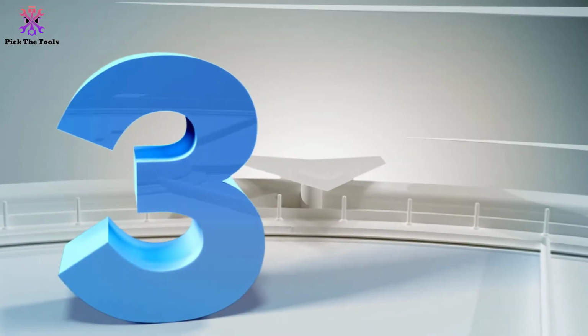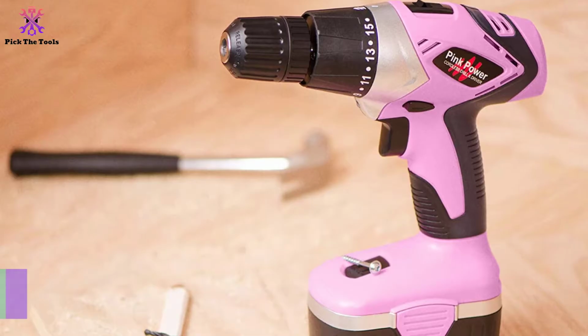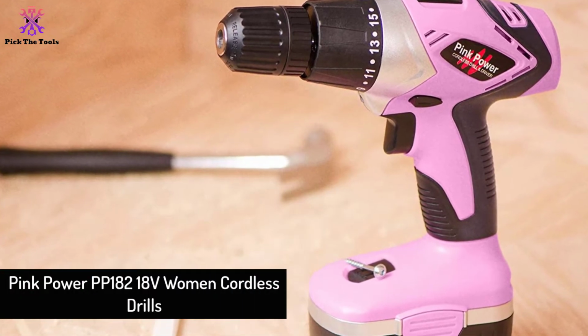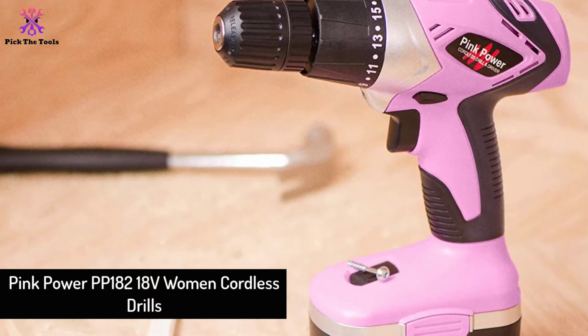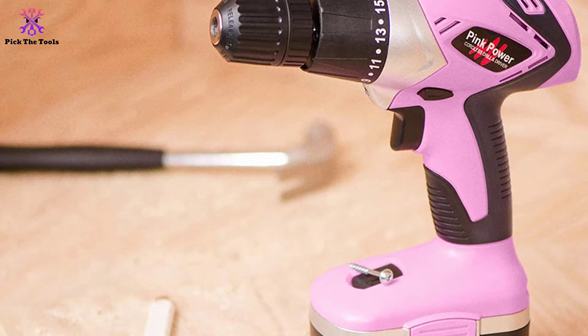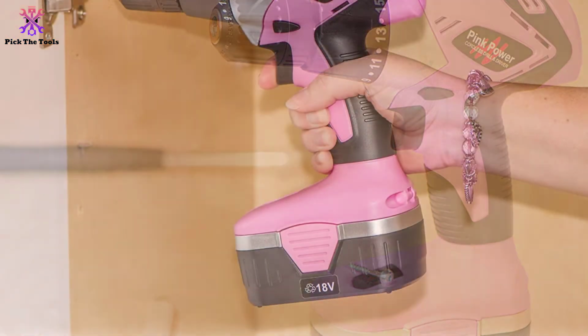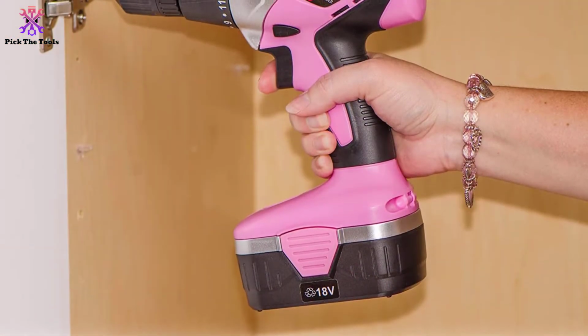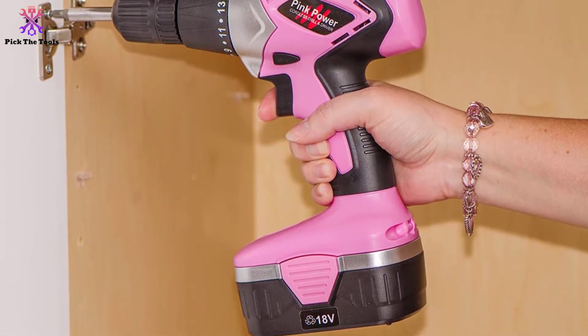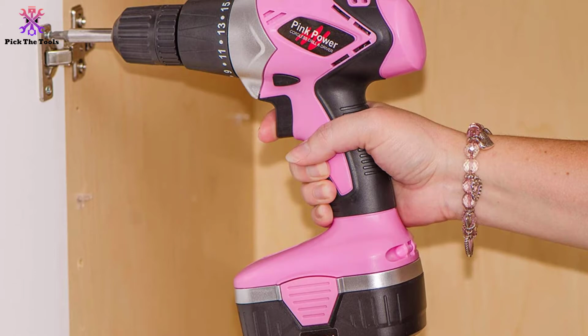At number 3, we have the Pink Power PP182 18 volt Women's Cordless Drill. Forget about manual drills which drain all your energy while delivering low performance. Now you can experience effortless drilling with this cordless drill from Pink Power. The Pink Power PP182 cordless drill for women makes your home maintenance and repairs smooth and quick.